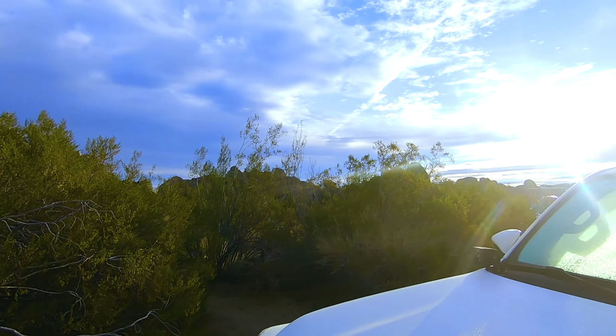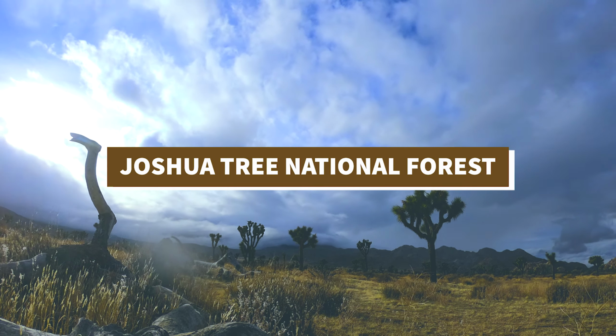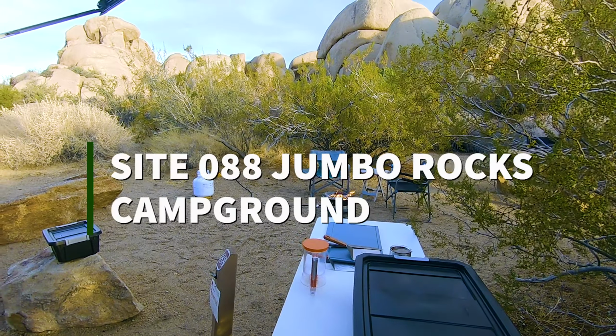This morning. Got here late last night. Set up camp. We are camping out at Joshua Tree National Park. So I'm about to take this Skull Rock Trail.